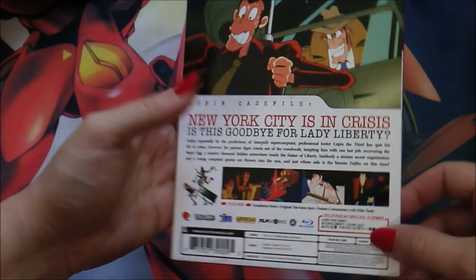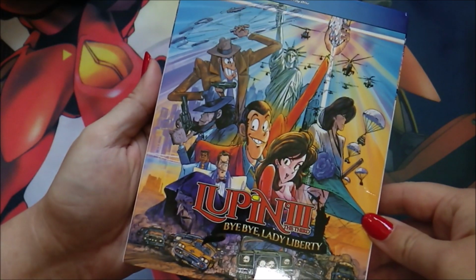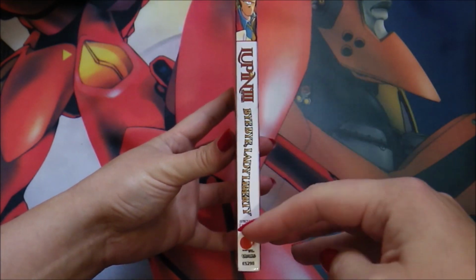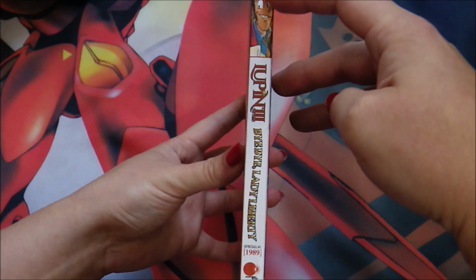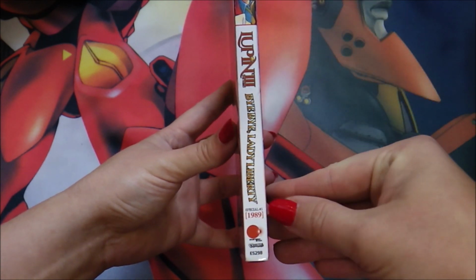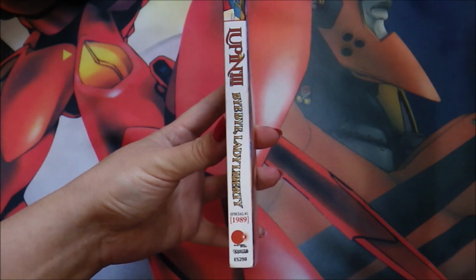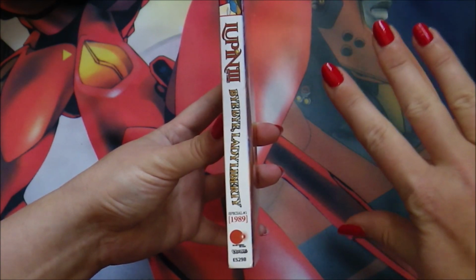So these are the Blu-rays that are coming out from Discotek, and what I love about them is they all have the same spine, where Blu-ray logo, an image, this white bar, the special number, and the year it came out. And lined up on a shelf, they all have that, and I love that. I hope they keep up with that.